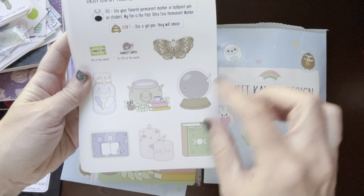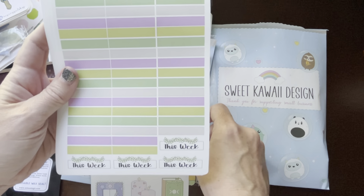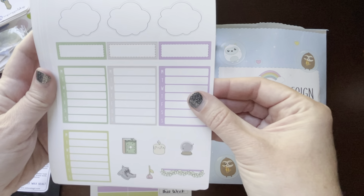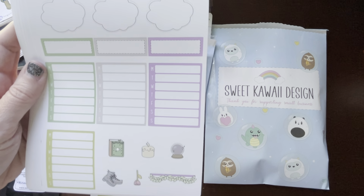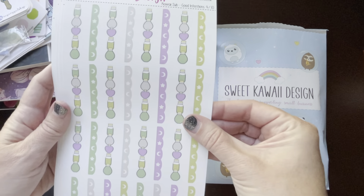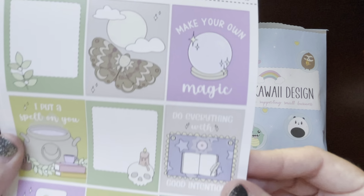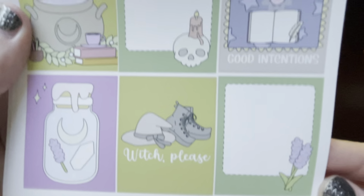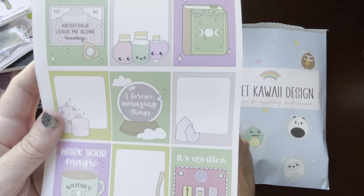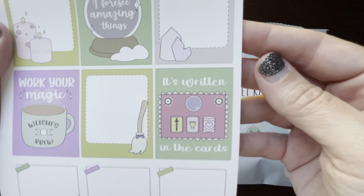And then you get some larger decorative stickers. You get a bunch of headers, this week stickers, Monday through Sunday. So this is like a whole month's worth of a kit. So I can use this kit like 4 times. Get all those checklists. Full boxes, make your own magic, do everything with good intentions, and you get more boxes, work your magic.